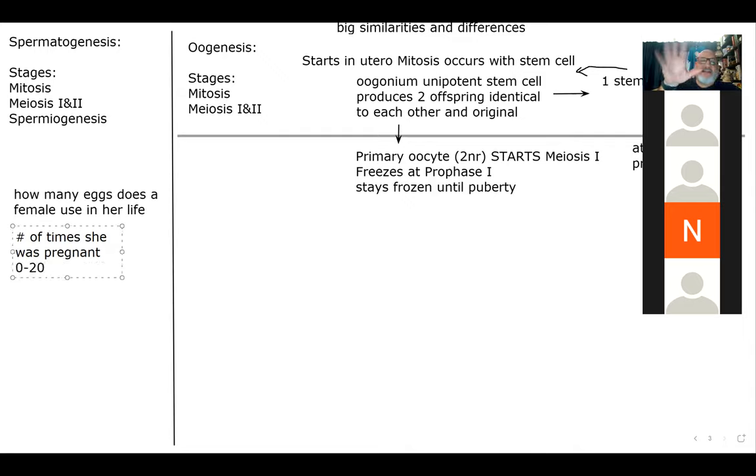But let's use use in a different way. Let's think of use in terms of ovulated. So let's change the wording of this. How many ovulated in a lifetime? That way we don't have to worry about whether it's fertilized or not. We can just say how many she's actually released. What would that number be?